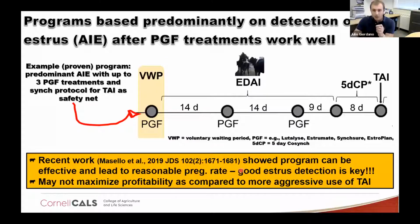However, a critical piece, just as you would expect for any of these programs that rely a lot on detection of estrus, is that you have to have really good estrus detection. So that's something that from the get-go, we have to make sure that that's the case. And then from the profitability perspective, so it works, we have proven that. Now, how do they compare?